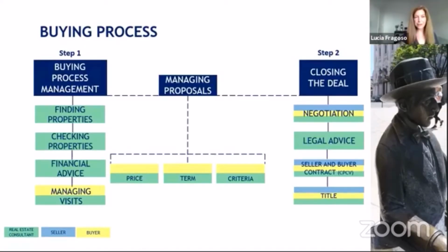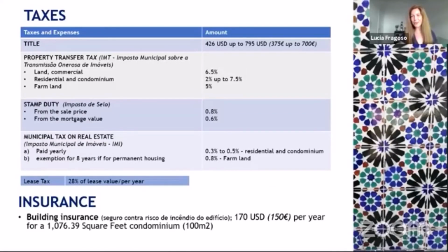Before that, I just need to address the taxes and expenses information. I'm not going to read through the whole slide, but just to give you an idea that, of course, there is some expense for the title. And then there are two taxes, which are the property transfer tax, which in the case of residential can go from 2% up to 7.5% of the selling price, and then the stamp duty, which is 0.8%. These two taxes are usually paid before you sign the title, and that's it. And we can see a little ahead how this works.